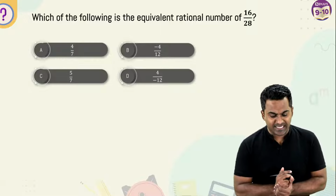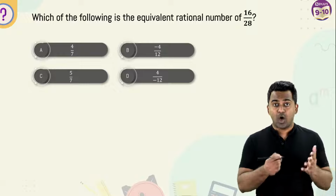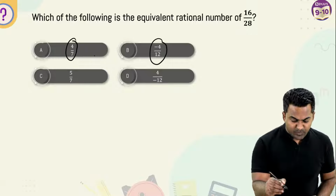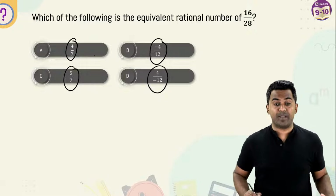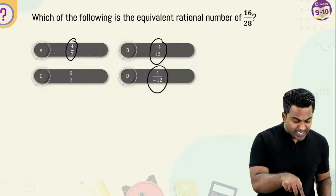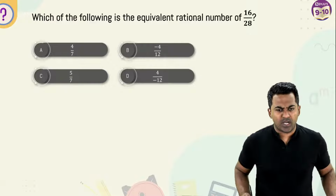Which of the following is the equivalent rational number of 16 divided by 28? Options are, this is 4 by 7, then you have -4 by 12, 5 by 7, and -4 divided by -12. Go ahead and tell me the correct answer. All right, Saranya says it's going to be option A, which is 4 by 7. All right, so all of you are agreeing.